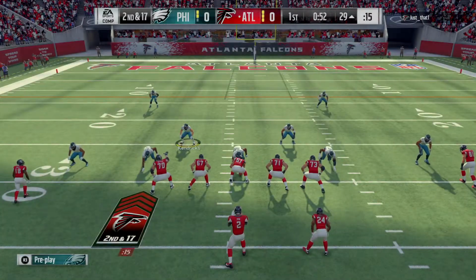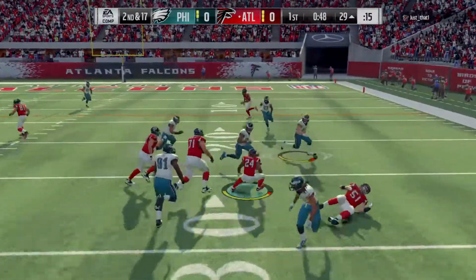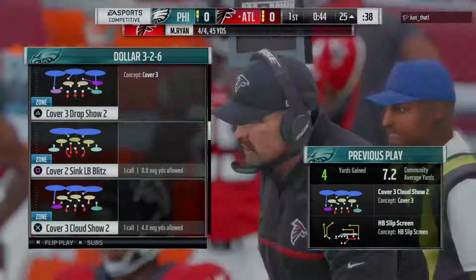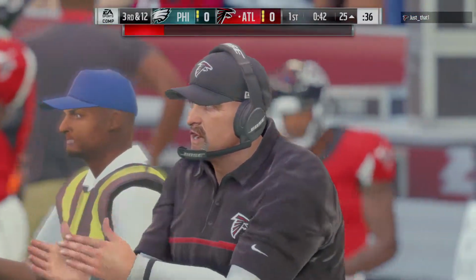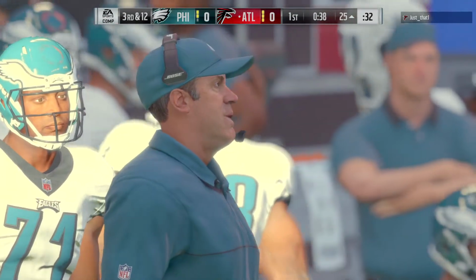Man coverage reminded me of an old Raiders team. They had a Hall of Famer at one corner and a Defensive Player of the Year at the other, and they just locked people down. An agile move, but not a huge gain. Dropped at the 25. A good job defensively to hold that to 4 yards, and now it's third down.